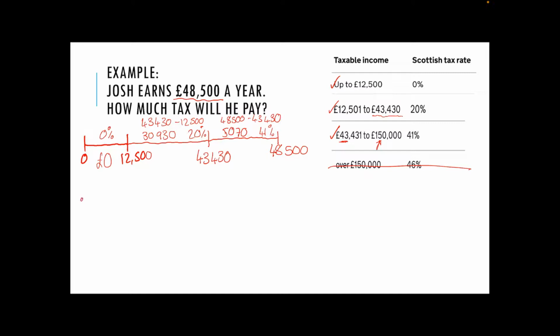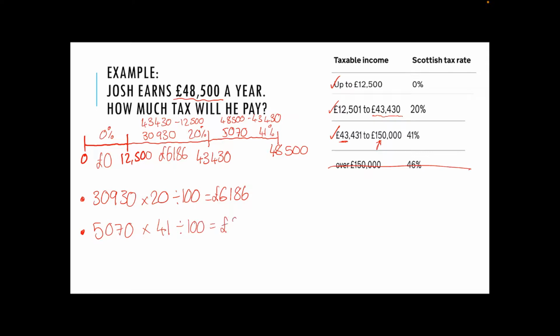So step number 1 then is to take our 30,930 and find 20% of it. So that is £6,186. So we'll pop that in our next section. And then the second step then is to find 41% of our 5,070. And that is then £2,078.70. So I'm just going to pop a wee arrow here so I'm not squeezing it in.